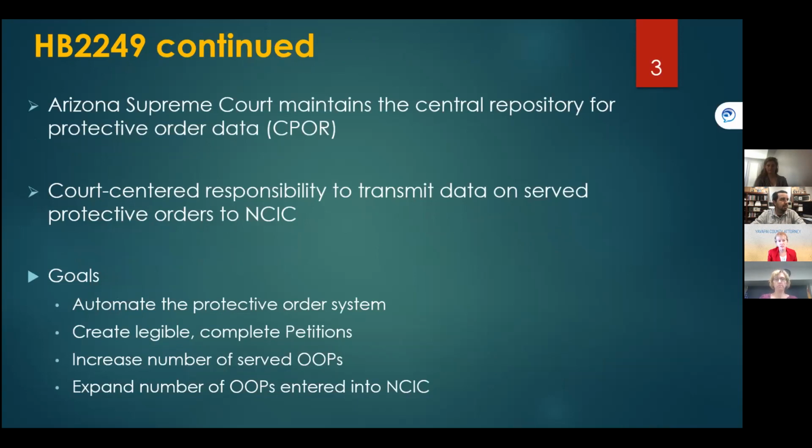Also, with this new legislation, our Arizona Supreme Court maintains the Central Repository for Protective Order Data. Its acronym is AZpoint. I see it kind of as Grand Central Station, where data is going in and data is coming out. The court now has a responsibility to transmit data on served protective orders to NCIC, which is our FBI National Criminal Information Center. And the goals of this legislation, as well as our online portal, are to automate the protective order system, to create legible, complete petitions, to increase the number of orders of protection that are actually served, and to expand the number of orders of protection that are entered into the FBI NCIC.